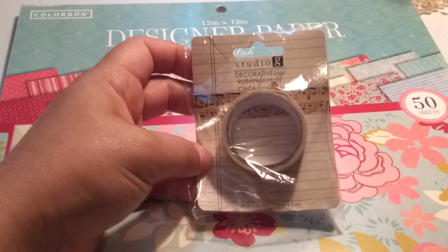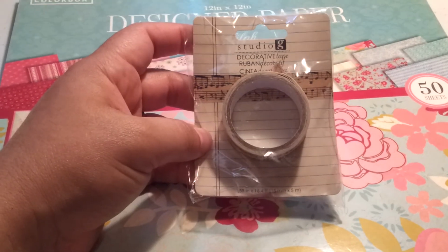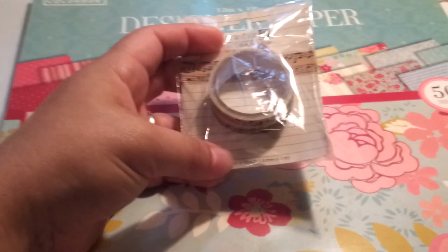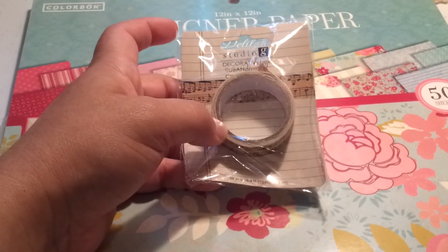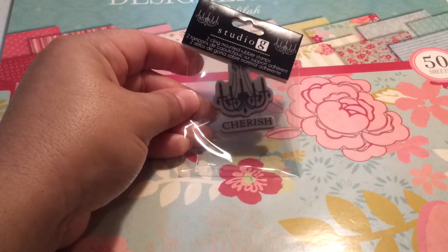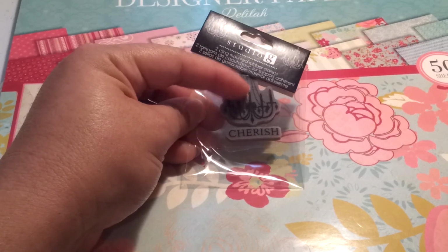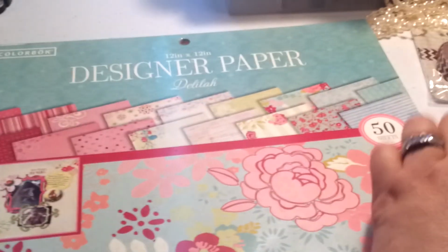And the Studio G stuff at Joann's is $1, whereas at Michael's it's $1.50. I know it's only a 50 cents difference, but when you're trying to stock up on stuff to give away, you want to try to save money wherever you can. So I may pick up some more of that to go into a giveaway. And then I got this one that says Cherish with the little chandelier. I'd seen someone else get one of these, and I thought it was cute. I have a chandelier stamp, but I just liked it.